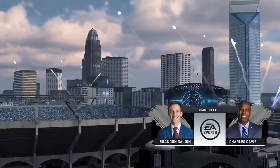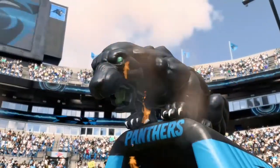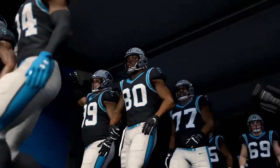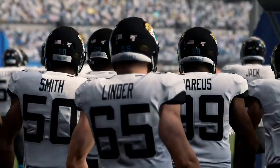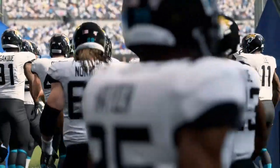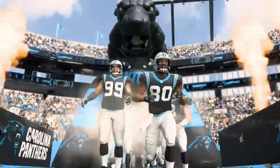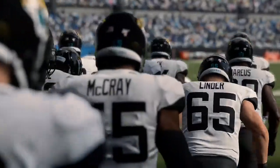Okay, Coach, thank you. EA Sports coverage of the National Football League is in uptown Charlotte, North Carolina at Bank of America Stadium. Just a moment ago, the lights, the cameras, the action, all the pyrotechnics, everything was ablaze as Carolina emerged from their tunnel. And we are ready to go as the Panthers get set to match up with the Jacksonville Jaguars.